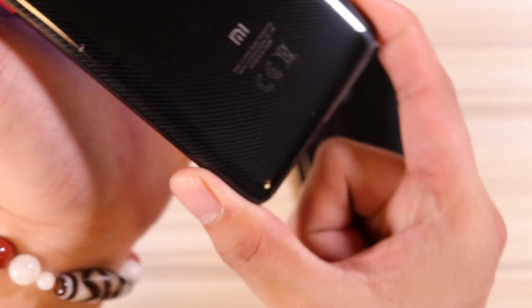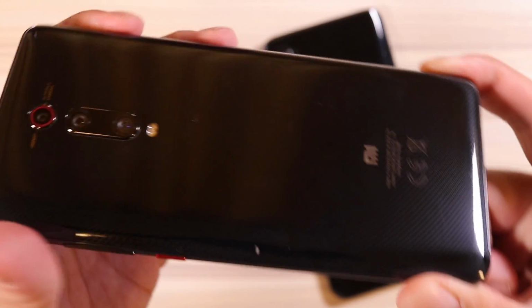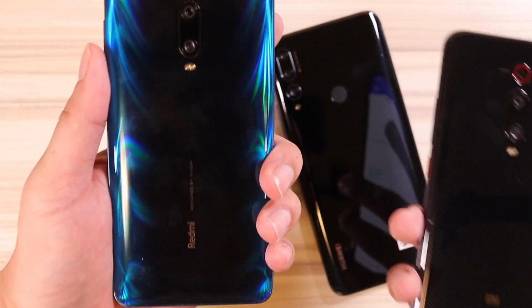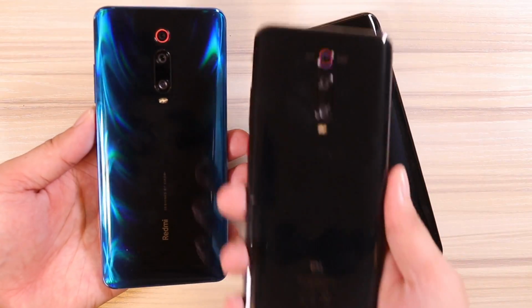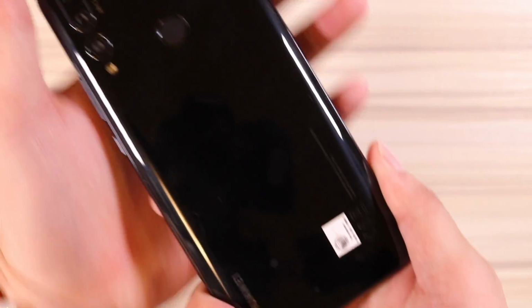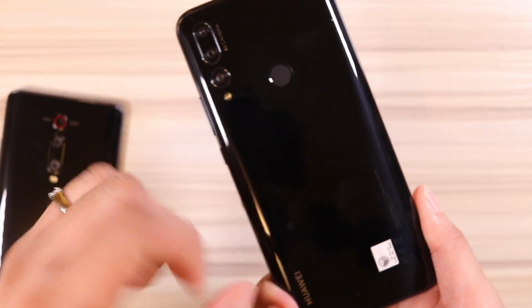Now the color I have here for the Xiaomi Mi 9T is called Carbon Black. It's got the stripe designs at the sides and pretty much black all over the phone. But it does have other colors which are a lot cooler. It has the Glacier Blue and the Fiery Red one. Now the Huawei Y9 Prime 2019 also has three colors.